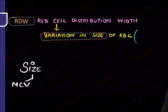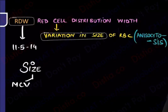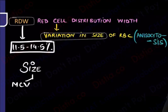Please remember, variation in size of the red blood cells is known as anisocytosis. Anisocytosis is a variation in size. So indirectly you get a question in the exam: RDW is a measure of what? It is a measure of anisocytosis. And what is the normal value? The normal value is 11.5 to 14.5%.